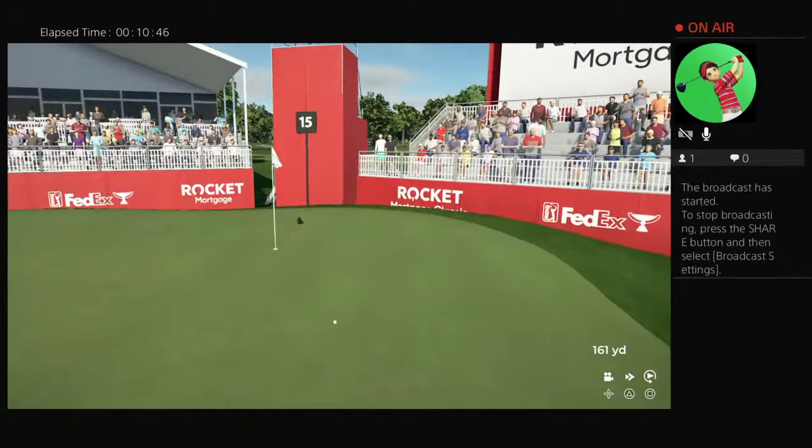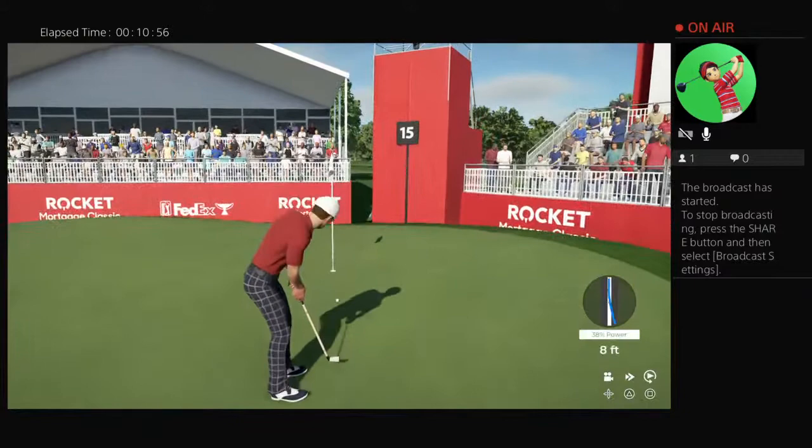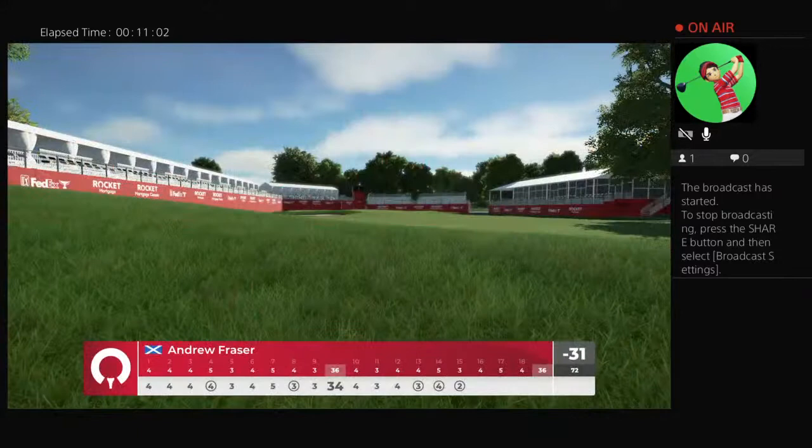Left yourself an opportunity. Yeah, it's about 14 feet to the hole. Their short game today has been absolutely sublime, fun to watch. Mark it down. That's birdie number five. And there's no movement on the leaderboard after that hole.